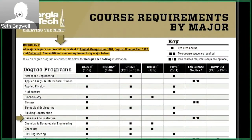This is the course requirements by major chart. The top of the chart reminds applicants that coursework required for all majors are English 1101, English 1102, and Calculus 1. One great thing about this chart is that it's interactive. For example, when selecting a degree program, it will link to the degree requirements page for that specific major within the Georgia Tech catalog. Also, when selecting one of the courses, you will be taken to the course description for that specific course in the Georgia Tech catalog.